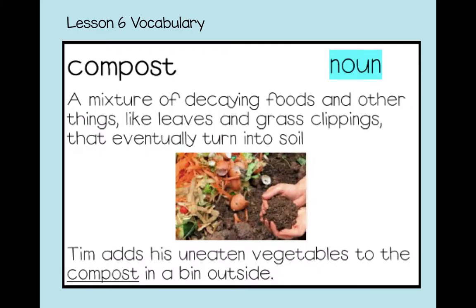Let's go over a vocabulary word, which is compost. Compost is a mixture of decaying foods and other things like leaves and grass clippings that eventually turn into soil. For example, Tim adds his uneaten vegetables to the compost in a bin outside.